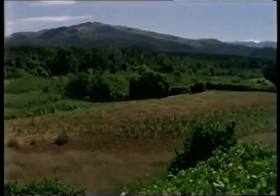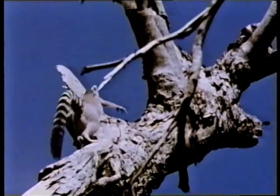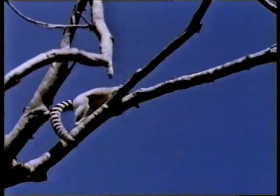It's asking a lot for a developing country with most of its population fighting poverty to save trees for a few small animals. Saving Madagascar's wildlife is perhaps the greatest test conservationists and the government have facing them today. The price may be high, but then Madagascar's precious lemurs are worth saving.